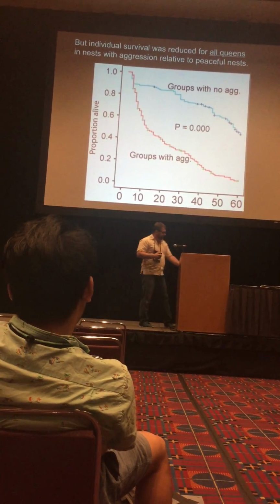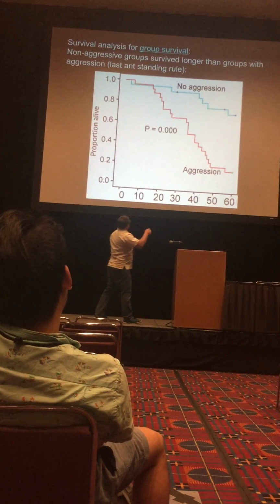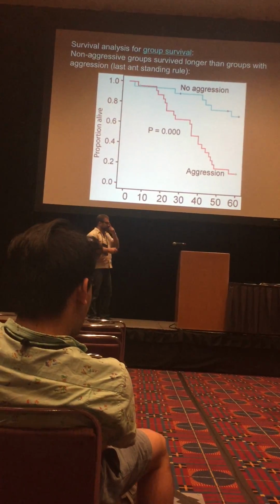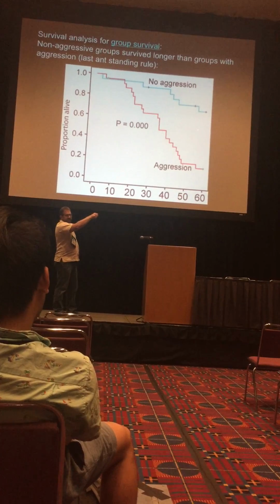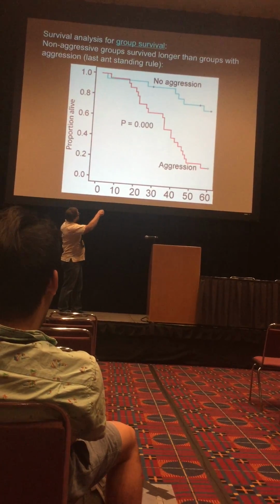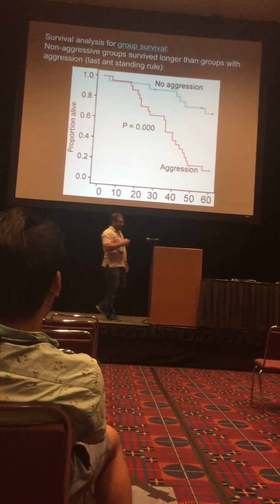And furthermore, that was the survival of individual ants. If we compared the survival of whole groups, thinking of the whole group as a functional unit, in the groups that had no aggression, almost 80% of them were still alive and kicking, producing eggs and even small workers at day 60 of the experiment. Groups with aggression died out really quite quickly.